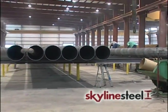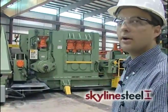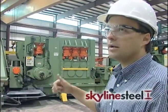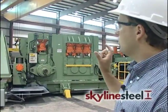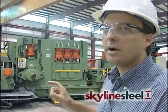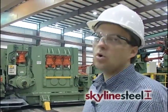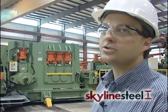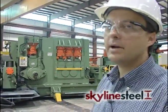This machine works the same way the other one we just looked at works, except on a bigger, grander scale. It just has a much larger capacity. Again, this machine will run up to 10-foot diameter pipe with 1-inch wall thickness. What we're currently running is a 30-inch pipe, which is the smallest pipe we've ever run on this mill, at a 3/4-inch wall thickness. So it's a lot of stress and strain to bend a strip 3/4 inches thick into a 30-inch pipe. But this machine gives us the capacity to do that.